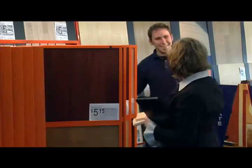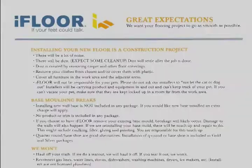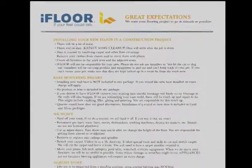The salesman asked me what my subfloor was and explained to me why the engineered hardwood would be the best choice for my condo. He walked me through the installation expectations and elaborated on anything I didn't understand.